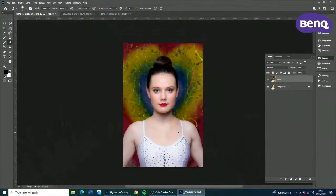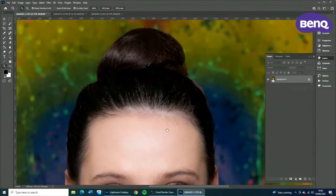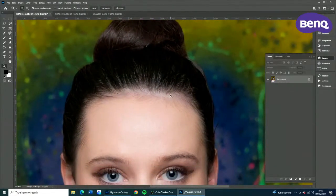Just to give us a little bit of shape, a little bit of definition, and a little bit of form. Control Shift E will flatten my image so that neural filter is now fully applied. Just up here, we've got a little line just on the crest of the hair, where it's gone into white. So we've got a reasonably tanned line here, and then we've gone into white where the makeup hasn't hit here. So what we're going to do with this is I'm going to grab my clone tool.